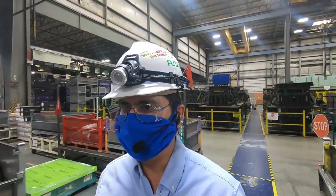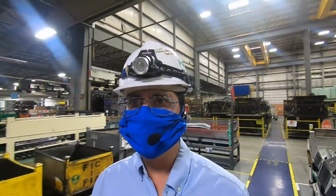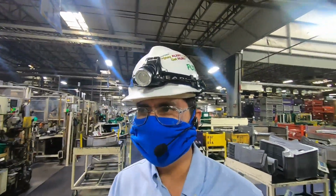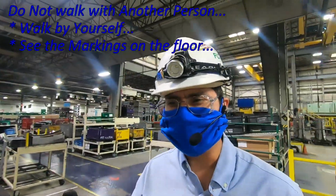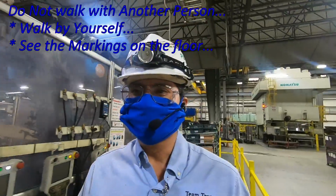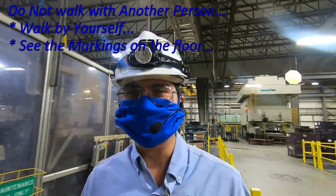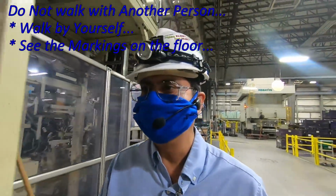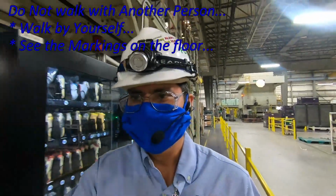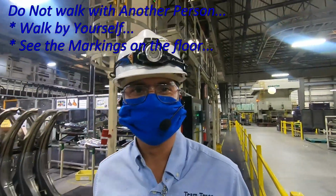The other thing that we are asking team members is not to walk in groups. I know sometimes we want to buddy up with another person and we just come in walking and talking. We want to limit that. We want to maintain the social distancing. So we're asking team members not to walk together. They need to walk in line, follow the directional.